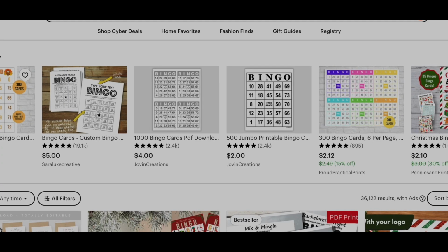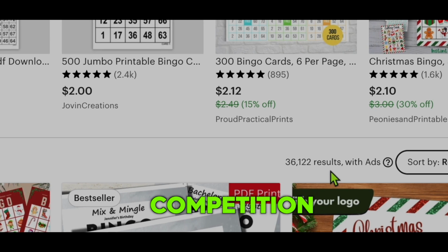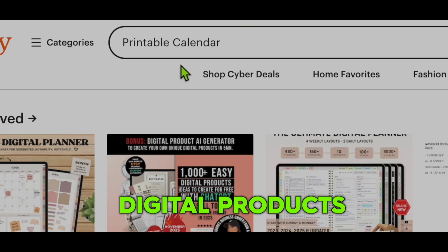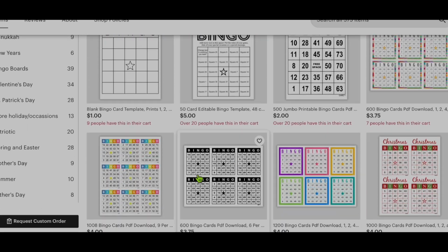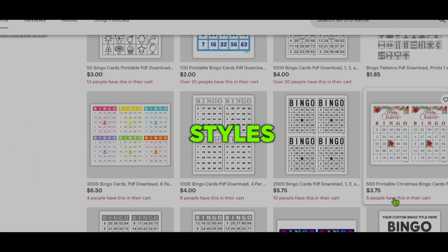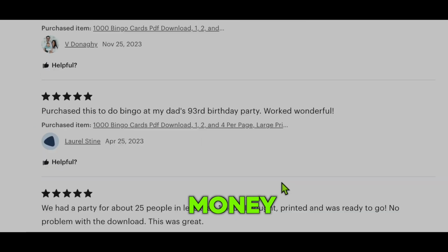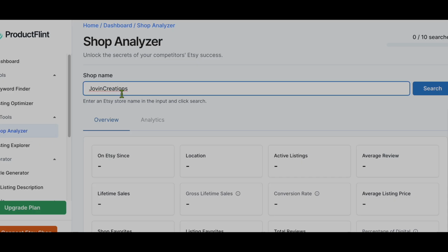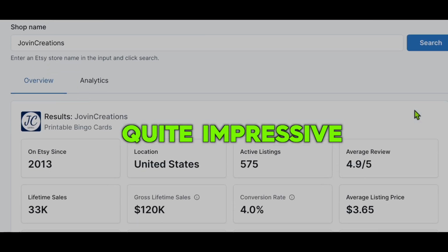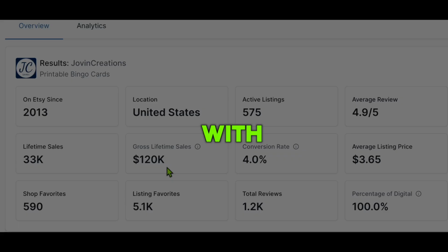I did even more research, and I discovered that selling printable bingo cards has much less competition compared to other digital products. I came across this store that specializes in selling PDFs of bingo cards across various niches and styles. I can tell from the number of reviews that this store makes a lot of money. But I wanted more information, so I used a paid tool called Product Flint to gather more information about the store, and the results were quite impressive. The store has generated over $100,000 in total revenue with minimal effort.